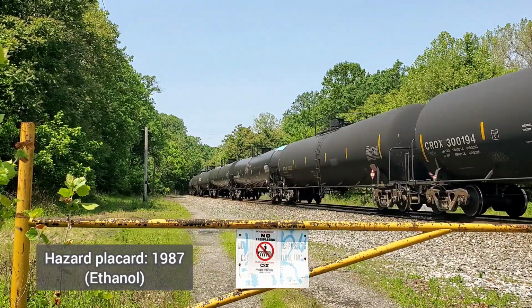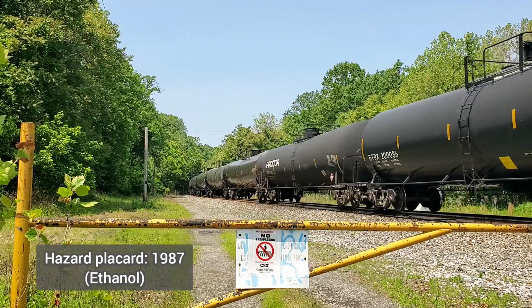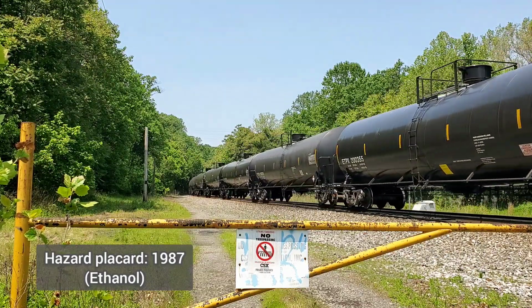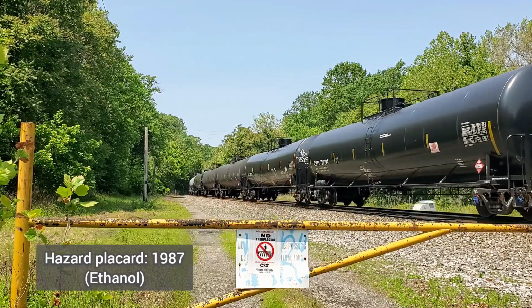Empty out rail fanning. The hazard placard for ethanol is 1987. See any tank car with that, it means it has ethanol in it or had ethanol in it. Maybe empty tankers that just have some residue and haven't been washed out yet.